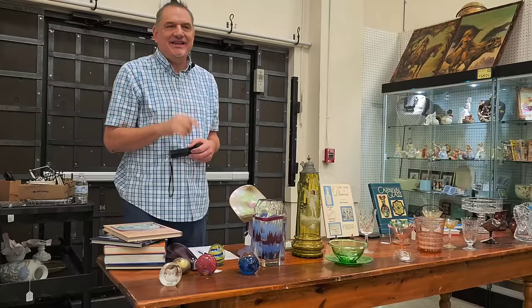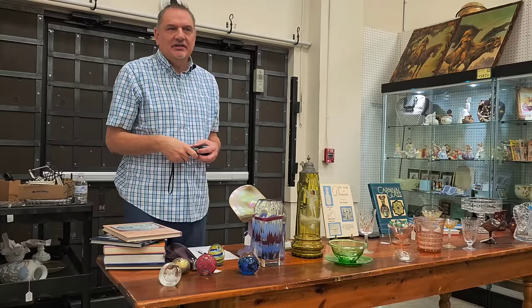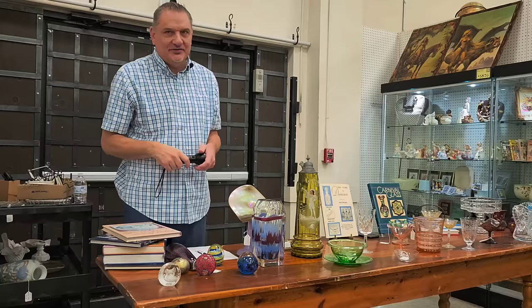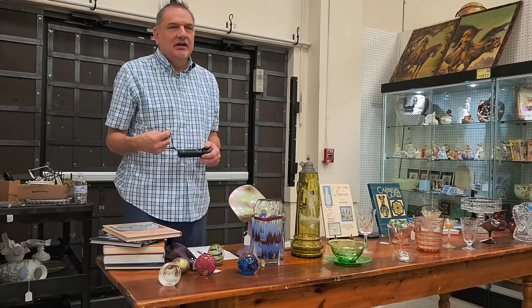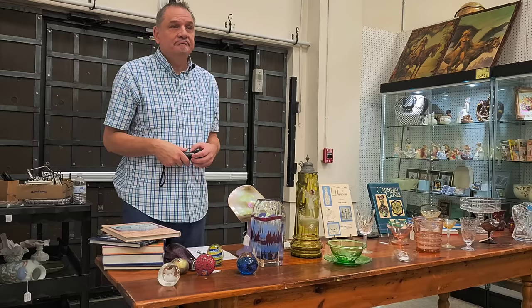It's very hard. A lot of times, remember what I told you, the longer the depression went on, the thinner the glass got, and so a lot of times the weight. Would a reproduction be lighter or heavier? The reproduction is going to be heavier. How about carnival glass? I do not know of any carnival glass that's being reproduced.